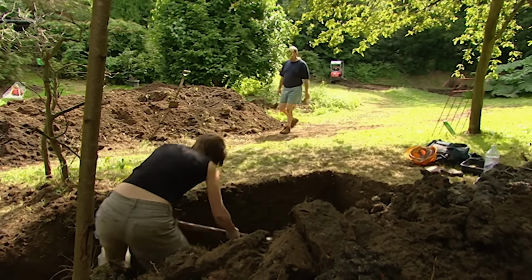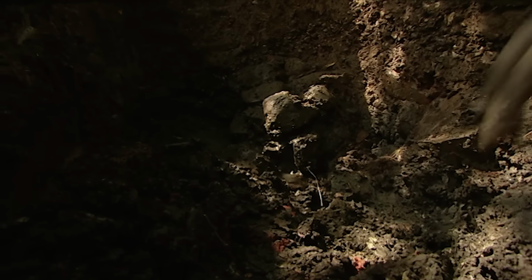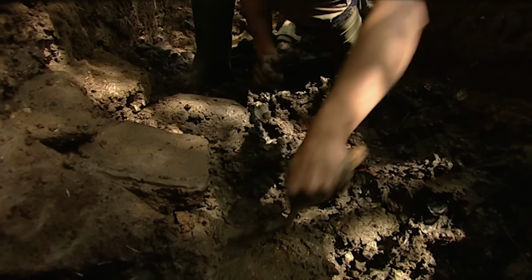This morning, Francis and Stewart started to look for the medieval shoreline in Bursledon. One of their targets was the remains of a storehouse near the old dried-up creek.